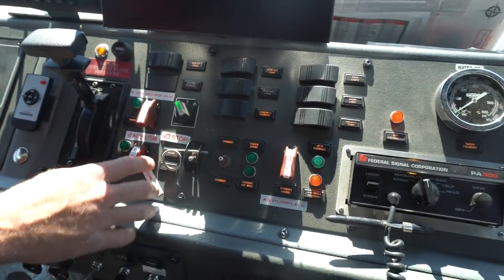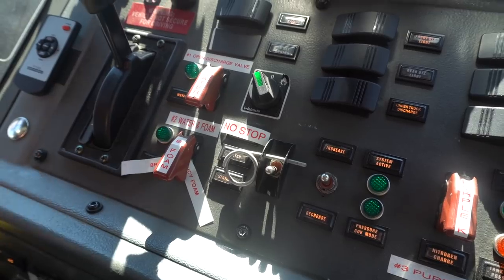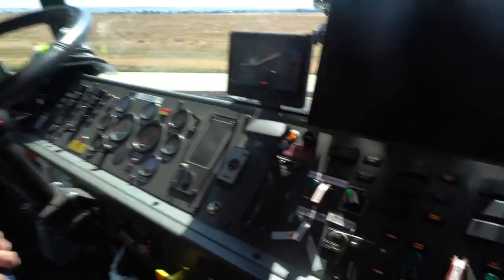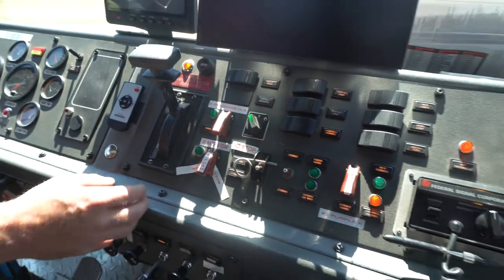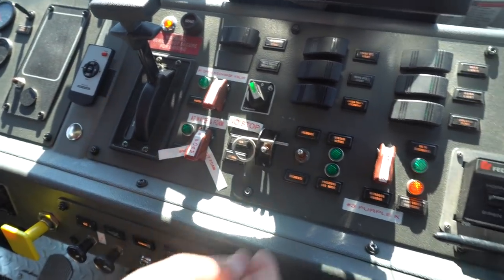It also has the foam switch, and the foam causes cancer since it's Class B, so we try not to accidentally activate it. This is an extinguisher pin that we keep in here to keep us from accidentally activating the foam. We can also activate the foam this way, which we have a sticker over as well, so we don't activate that. The purple K switch is also here.